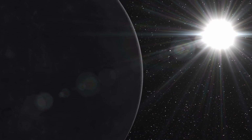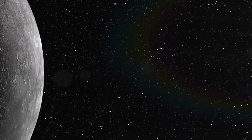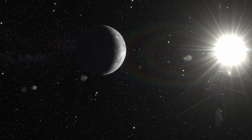Mercury is so close to the Sun that any probe sent in its direction must take a circuitous path to offset the Sun's immense gravitational influence. The Mariner 10 probe flew past Mercury in 1973, and the Messenger probe went into orbit around Mercury in 2011.